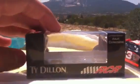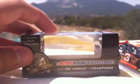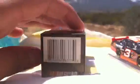So now we're just going to take a quick little look at the box here. I hope this is focused. No, maybe not. Yeah, it's really bright out here. I can't really see through this thing too well, so I'm just trying to do the best I can here. Okay, the top. I know you really don't care about the box. Okay, there we go. Now for the car.